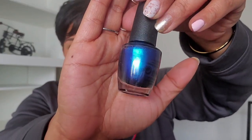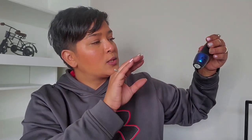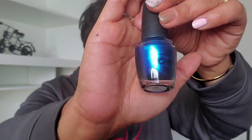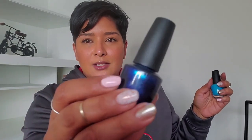And it's beautiful. This one, it's not a favorite of mine. Miss Piggy's Big Number. It's a blue shimmer in the bottle. It looks like it has a little flash of a blurple, but it almost falls flat on the nails. I feel like I only get the little blue shimmer. A thinner formula for that one also. I think you guys can see that here at the top a little bit.